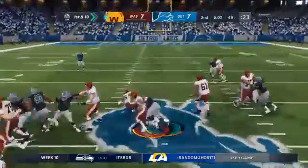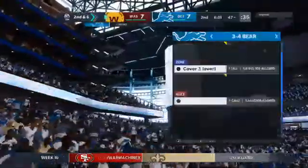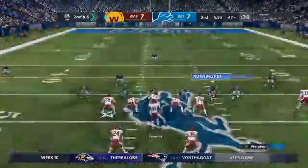On 1st down, it's Gibson. And he's going to get it across the midfield stripe into Lion territory. Call it a gain of 4 on 1st, and that'll make it 2nd down. 4 yards on the pickup. 2nd and 6.